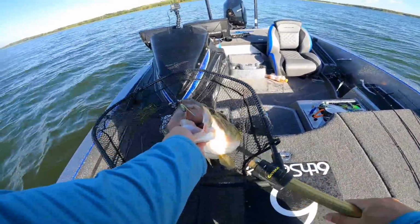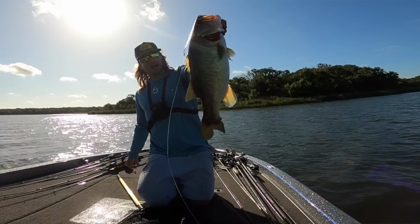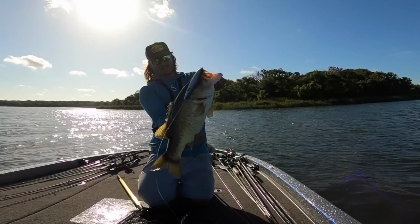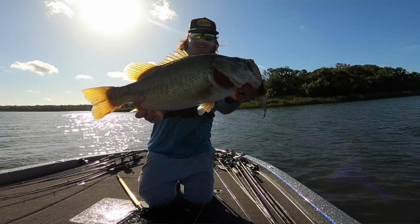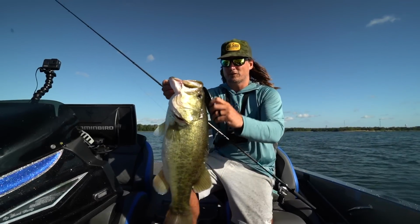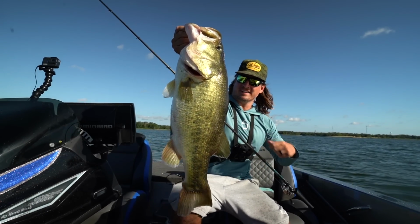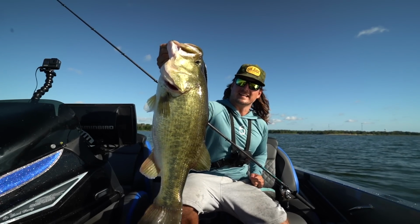Boom. Look at that giant tire pile magnum. Oh man, freakzilla. Gotta love that. Look at that freaking unit, guys. Oh my god. That's not a double digit, I don't think, but that's a freaking giant.